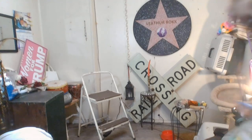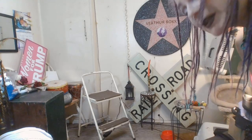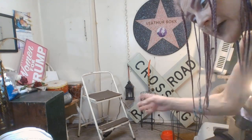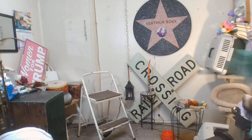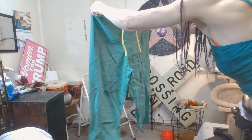Now, I'm going to show you something else that you guys might be surprised, but that I swear seems to fit in with some of the basic aesthetics and the parameters and the comfort level of these trousers. And that would be the scrub pants. Big, baggy, loose, and loose around the ankle too. Scrubs.